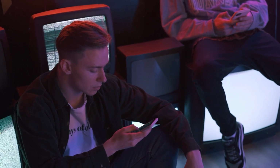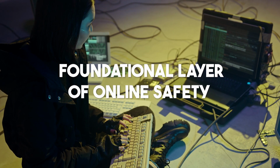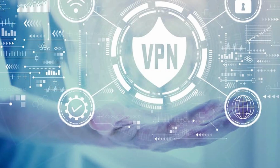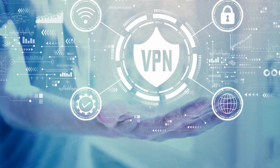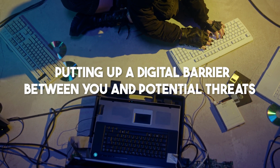Number 10. Use VPN. If you're still genuinely concerned about your online safety and are seeking a real solution but feel overwhelmed by all the constant threats we've discussed, pay close attention. Many believe that merely adhering to the guidelines in this video or settling for a basic antivirus is enough. While these steps are crucial, think of them as the foundational layer of online safety.